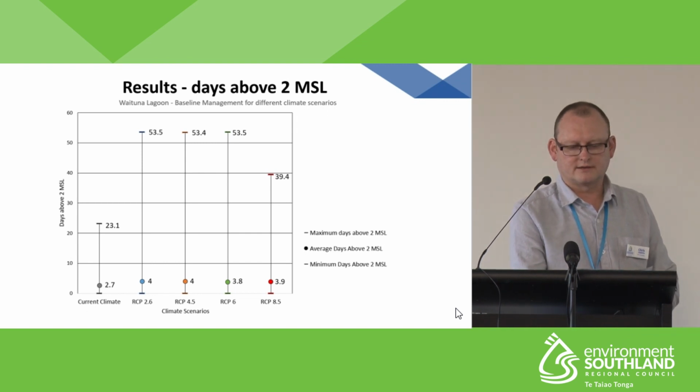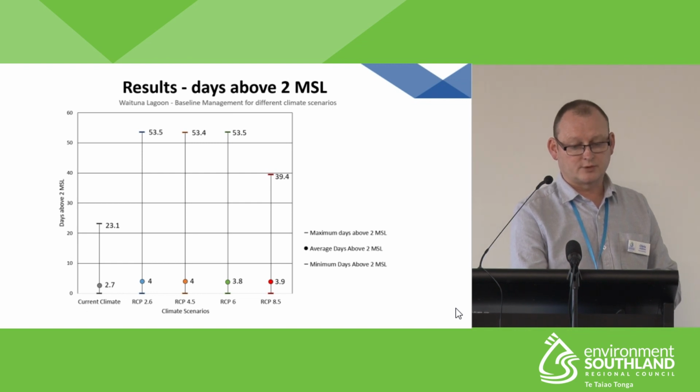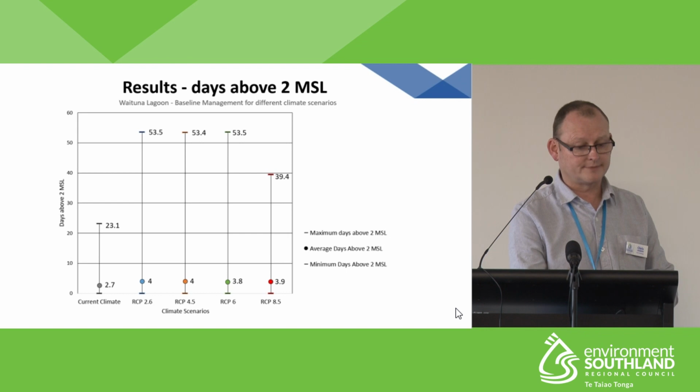So modelled lagoon levels for the 4 climate pathways using baseline management showed that the annual average number of days above 2 metres increased from 2.7 under current climate to 4 for pathway 4.5. The maximum number of days above 2 metres increased from 23.1 to 53.1 days for pathway 2.6. So these results indicate that land use will be affected by changes in climate.